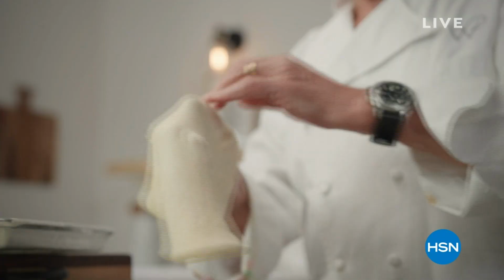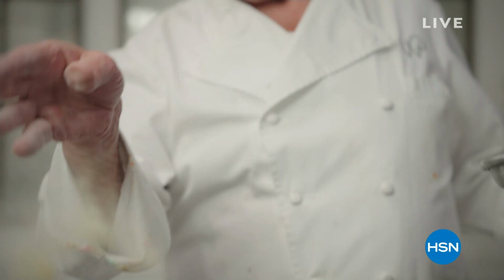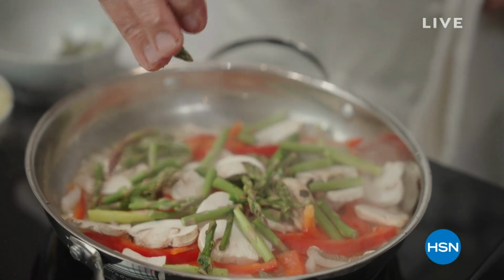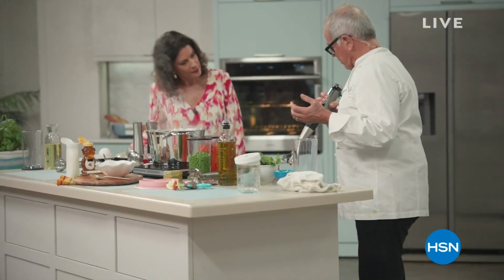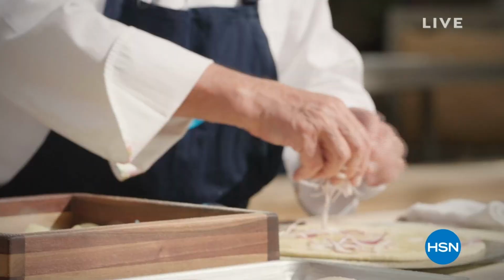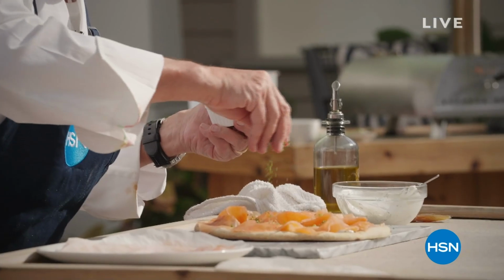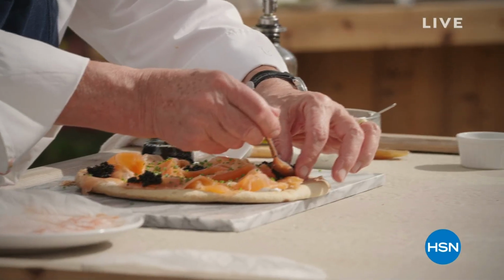Cooking should be effortless. It shouldn't be complicated. It should be fun. To do that right, you need great cookware or great appliances. When I cook in a restaurant, I always think, how can I make things better? We develop all of our cookware we use here on HSN in our restaurant. I'm very demanding. I only want the best for myself, but also for all of our customers. For me, only the best is good enough.